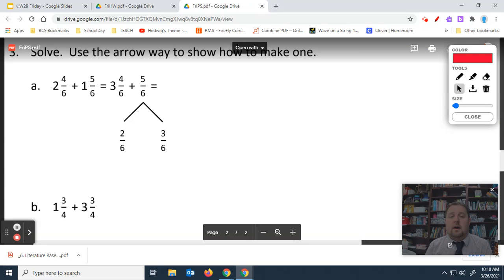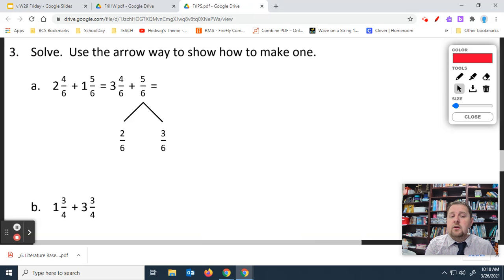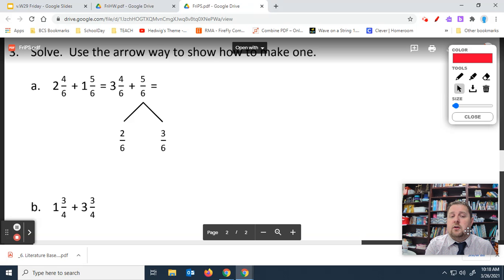Okay, I'm going to use the arrow way to show how to make one. So all we're doing is I'm trying to make one. 3 9/6 or 4 3/6 or 4 1/2. Oh, yeah, so here they combined the 2 plus the 3, or the 2 plus 1 to make that 3. They left this 4/6 alone. So we had like 3 4/6 plus 5/6.